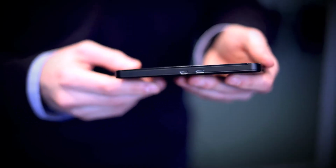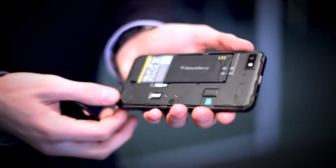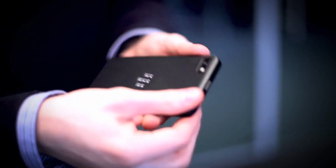On the left-hand side, there's a micro USB port for charging and syncing, alongside a micro HDMI port, which means you could hook it up to a HD projector or a television to play content that you've downloaded from BlackBerry World. The back cover has sort of a rubberized texture to it, and it is removable, so you can get to the battery, as well as the micro SIM card slot, and also a micro SD card slot. The SD card slot is really useful given that there's only 16 gigs of internal storage, and that slot will take cards of up to 32 gigs.